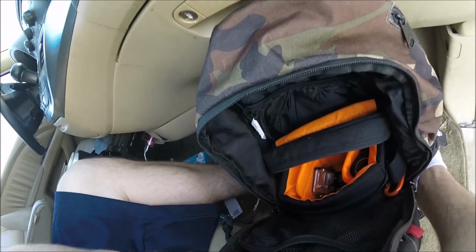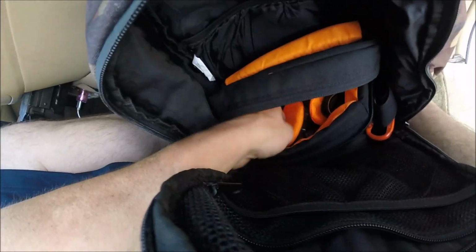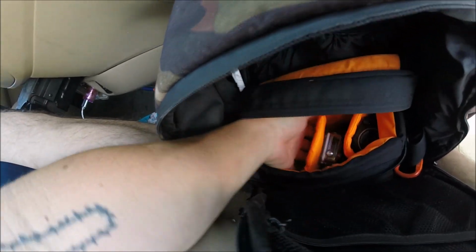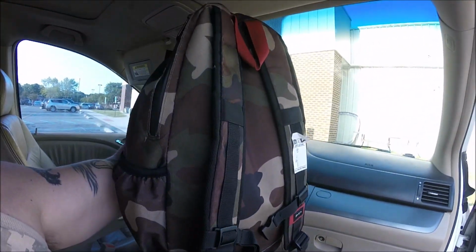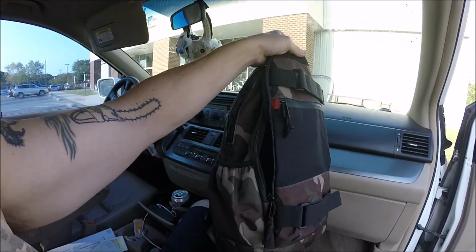So anyway, it's kind of a bag inside of a bag. So I basically have little pockets for a camera, another camera, whatever. I can stick my GoPro in there, leave it in there. So that's cool. And then you can just throw it over your shoulder and go. And it's camo, it's cool.